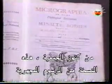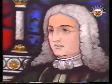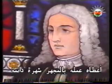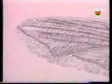Among the Society's treasures, this copy of Micrographia, written in English, not scientific Latin, by Robert Hooke in 1665. His work with the microscope brought him lasting fame. Micrographia contains some of the most beautiful studies of microscopic observations ever made. Insects are precise to the finest detail. Drawings like these stimulated other scholars of Hooke's time.